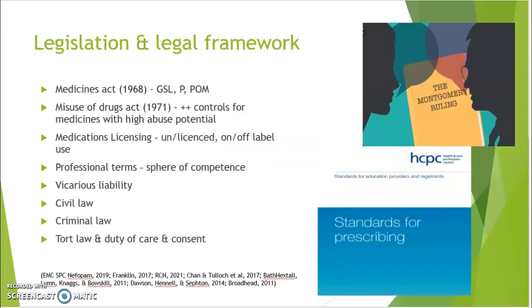Non-medical prescribing is affected by statutory law, specifically the Medicines and Misuse of Drugs Acts and the subsequent amendments. These acts are primarily designed to ensure public safety, quality and efficacy while controlling the routes of access to drugs. Nefopam is classed as a prescription-only medication, which is only available with a prescription supplied by a qualified, authorised prescriber and for use in the patient named on the prescription.